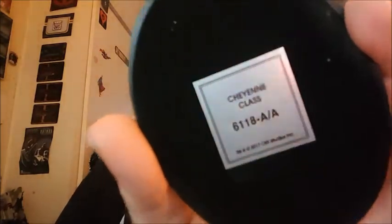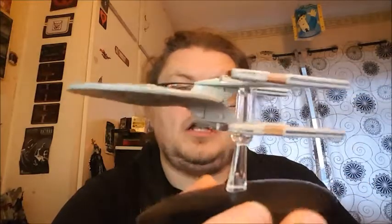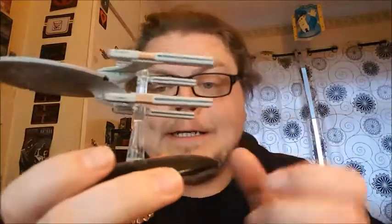So we've got the base that says the Cheyenne Class. And then it just fits on the model quite securely, on the stand, rather. And there it is. Really nice. Really, really cool. I like this one a lot. I really do. It's, again, one of the reasons why I'm still subscribing to this thing. What number is this one? 108 issues in, plus whatever specials they've done as well.